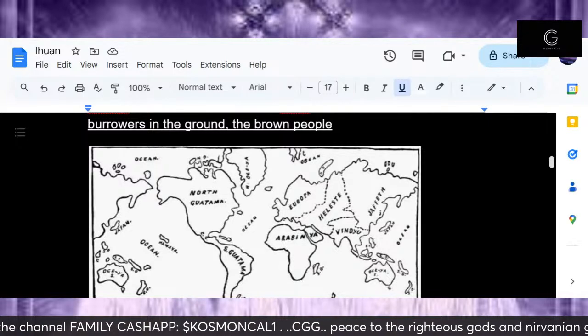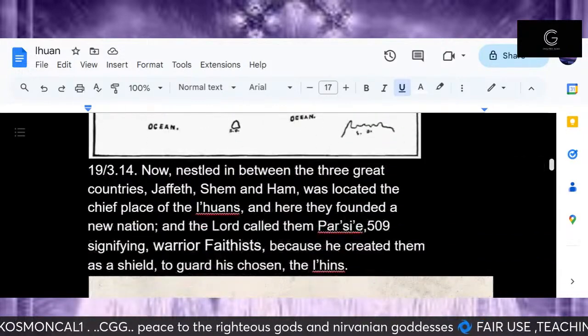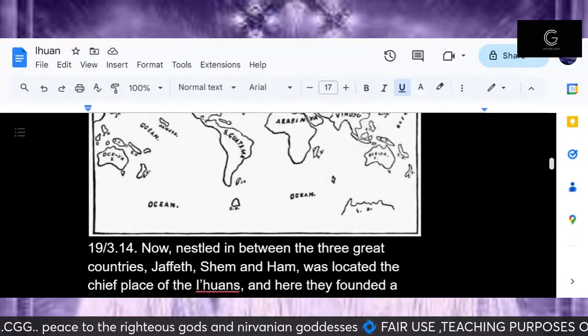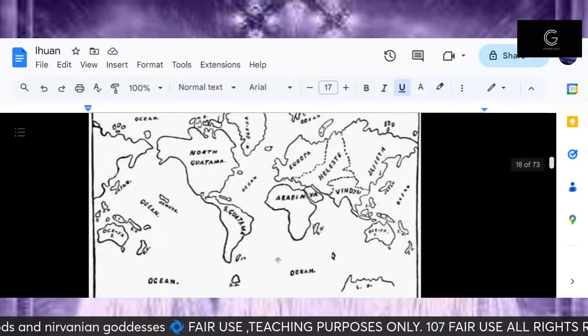This is why you got to watch the gods. The gods is tricky. Right? Now, nestled in between the three great lands of Japheth, right?